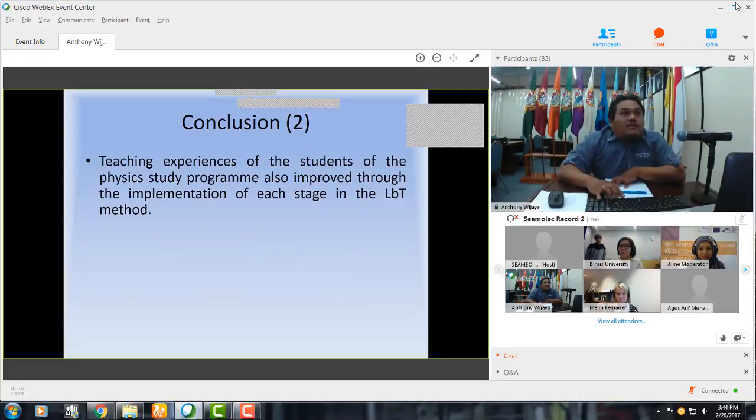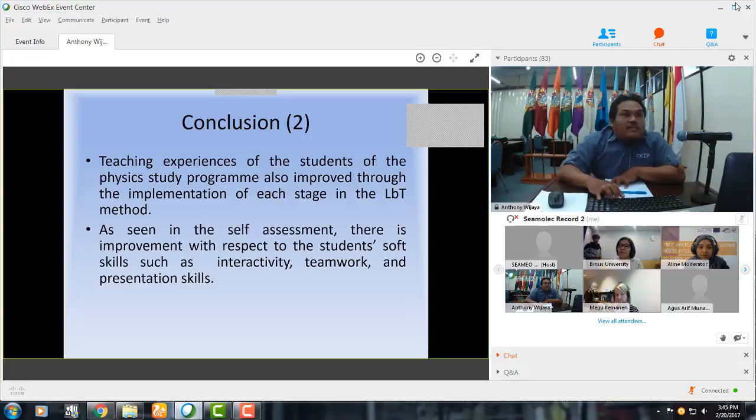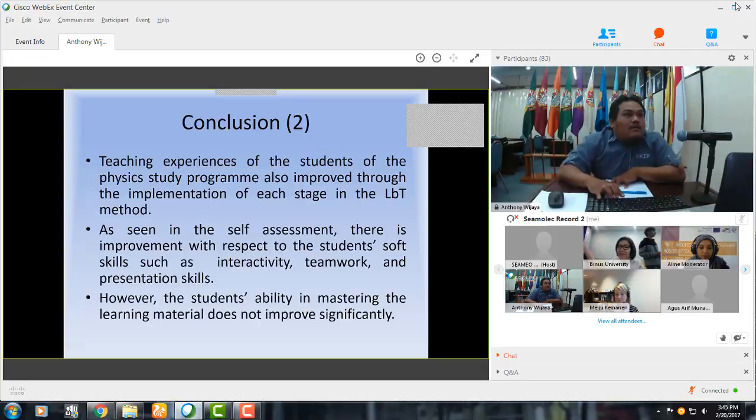Teaching experience of the students of the physics study program also improved through the implementation of each stage in the LBT method. As seen in the self-assessment, there is improvement with respect to the students' soft skills such as interactivity, teamwork, and presentation skill. However, the students' ability in mastering the learning material does not improve significantly. This is a challenge for us: how to develop the system so that this problem is solved or made better.